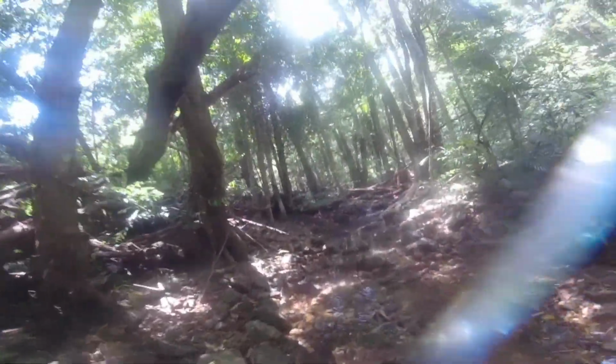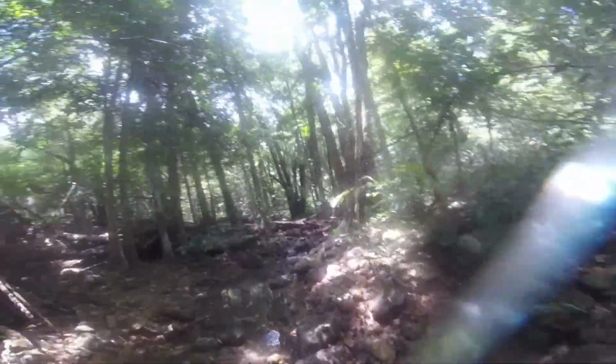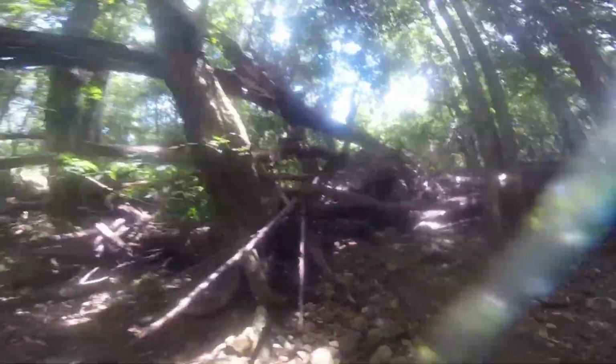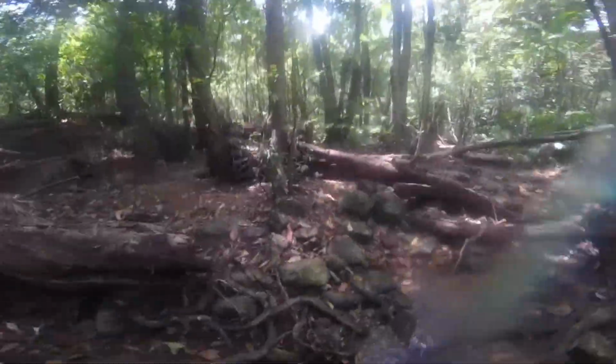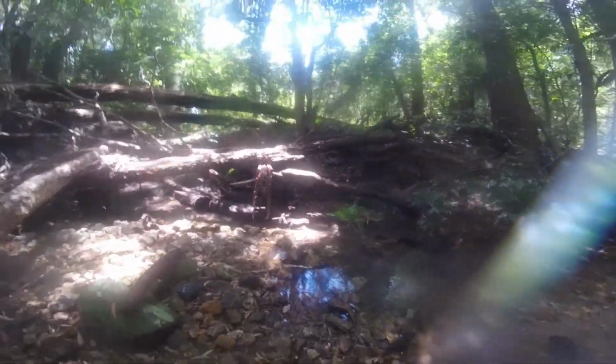Junction. Up here, the trib is flowing just as good as the main creek. That's fucking brilliant. Good shit. Shout out in the comments if you've been up here. I kind of feel like it hasn't really been done. Oh, there's an old gate here. Interesting.